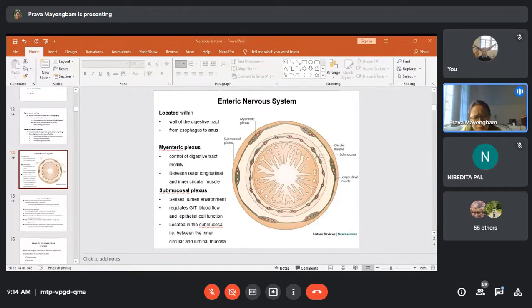Another is the submucosal plexus. This set of nerves is located in the submucosal layer, and it is going to sense the environment inside the digestive tract, say whether some hot substances are present here, or some coarse substances, or some saline substances, or any kind of sensations. They are all going to be sensed by the nerves located in the submucosal layer, that is the submucosal plexus.